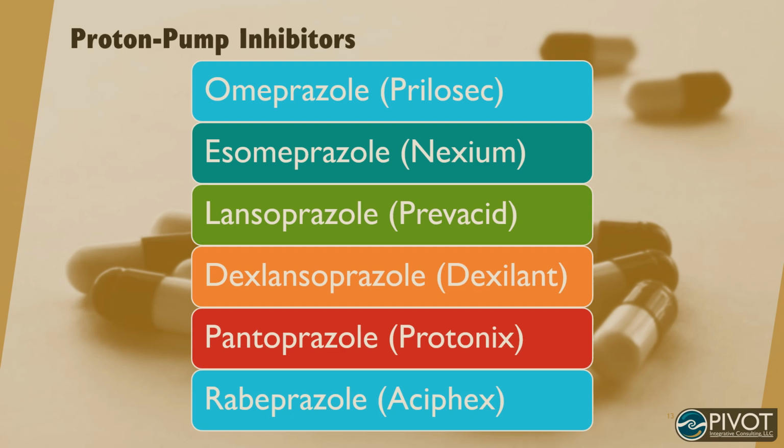Now we have our proton pump inhibitors: omeprazole or Prilosec, esomeprazole or Nexium, lansoprazole, which is Prevacid, dexlansoprazole, which is Dexilant, pantoprazole, Protonix, and rabeprazole, which is Aciphex. These were originally intended to be used for a short term of 2 weeks or less to give the esophagus a chance to heal from too much acid that damages the cells of the esophagus. These medications were then supposed to be discontinued. However, we have seen patients take these for decades.